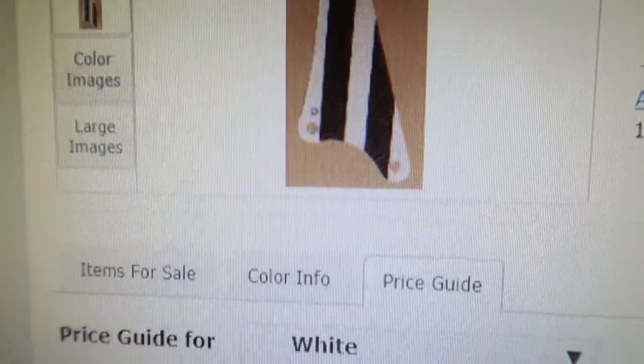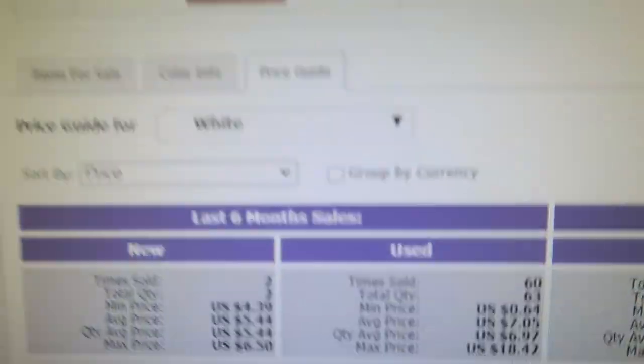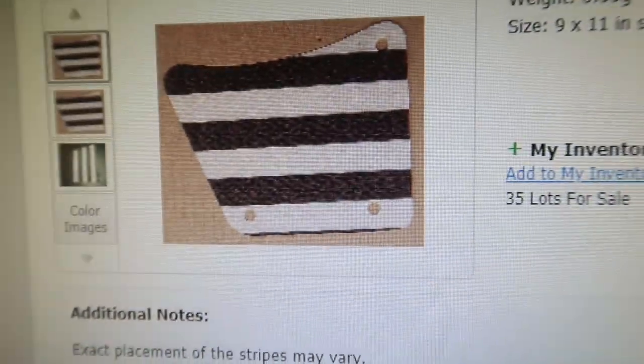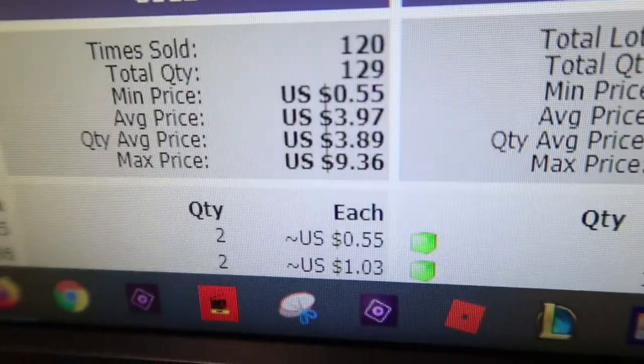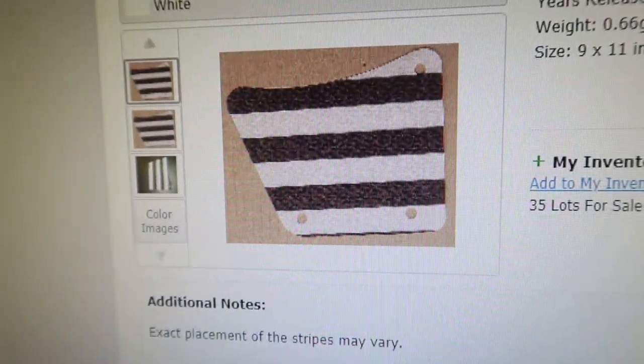Ooh, that's another picture. Alright, so the mast was only like 38 cents. This little thin sliver of a cloth, it's in great shape, just a little wrinkly. Boom! People want 14 bucks for this little thing. That's crazy. And then we got this one. I can't believe this one's even less than that. It's like 4 bucks each. So that's a nice find.